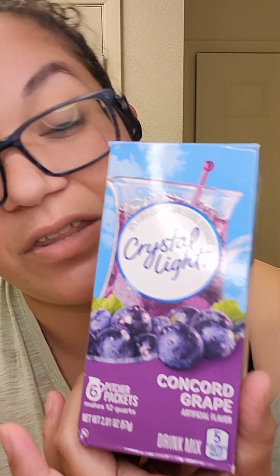This is the one I got. I got the Crystal Light ones. This is the Concord grape. I absolutely love it.